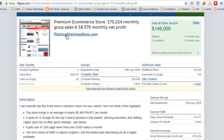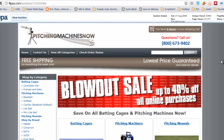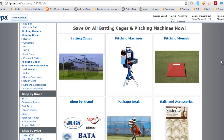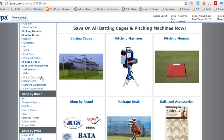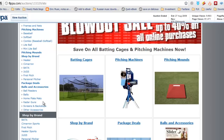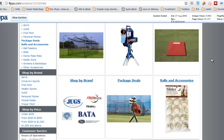Premium e-commerce store again. E-commerce stores seem to be doing pretty well. And I imagine a lot of work in here. That's not a one-day job to get all this done. Revenue 70,000, so it's quite a serious site. Decent revenue though.